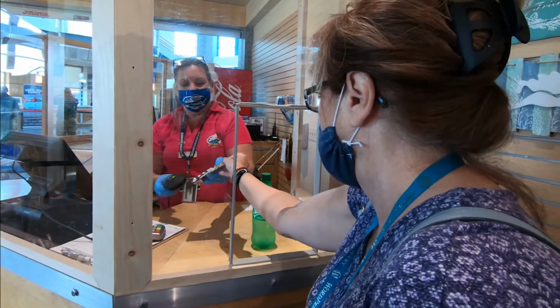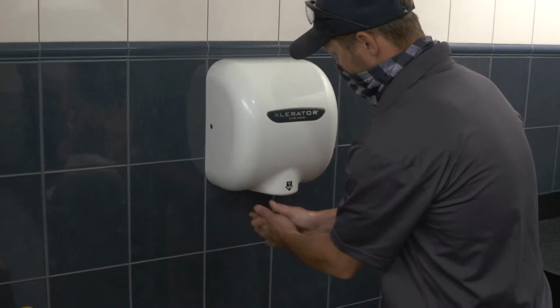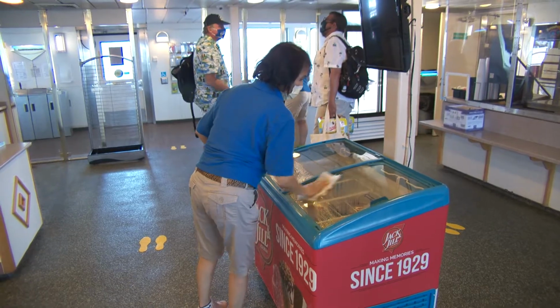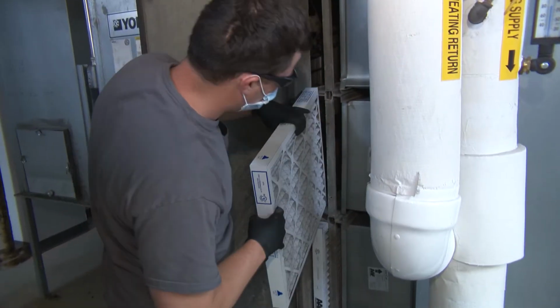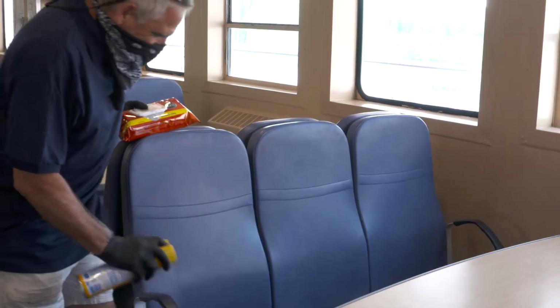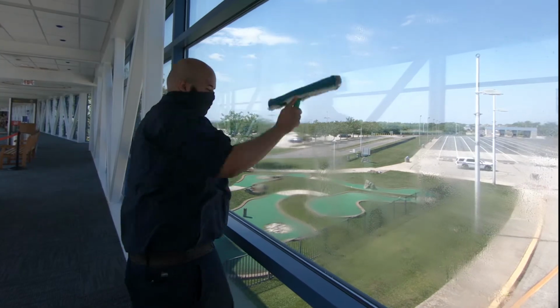Some of the things you'll see around our campus are obvious, like sneeze guards, air hand dryers, and hand sanitizer stations in high-traffic locations like the restrooms and lobbies. Other improvements are not obvious, but rest assured they are there. From new HVAC systems with antimicrobial filters to increase air quality throughout our facilities, to added cleaning and sanitizing protocols before and after normal business hours.